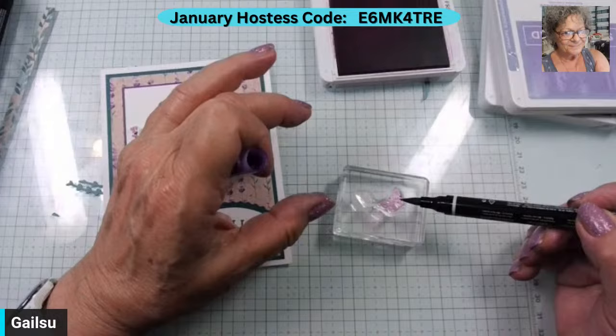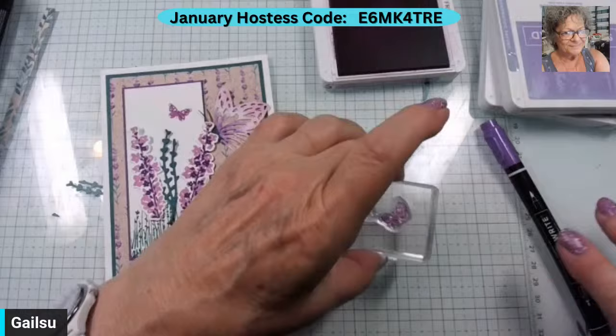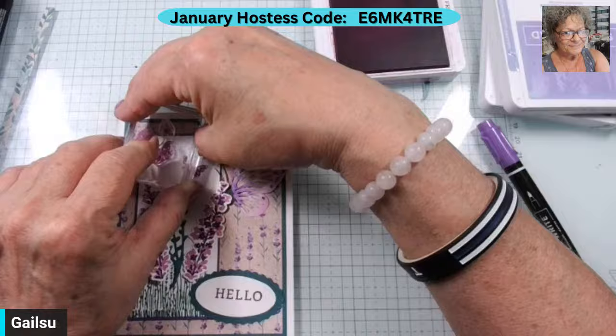Let's give this one a little bit more bling. A little bit more around the edges. And that's going to go in that direction. Look at that. Can you see it?